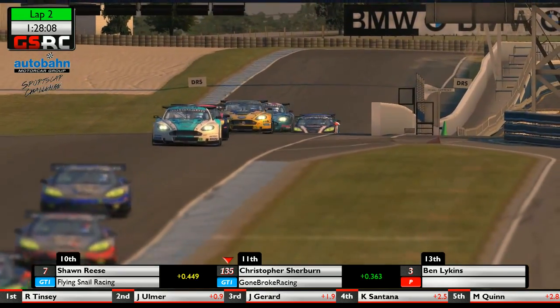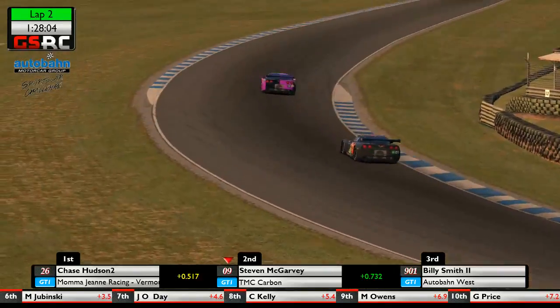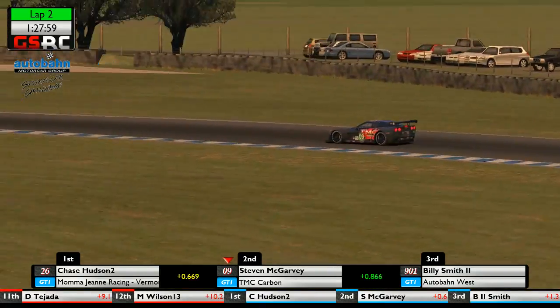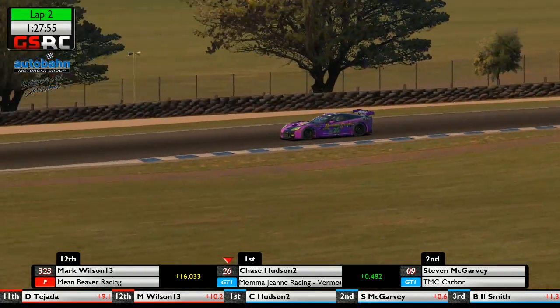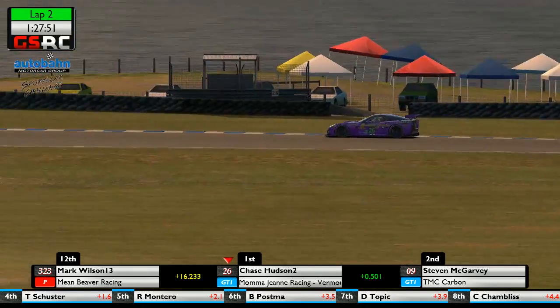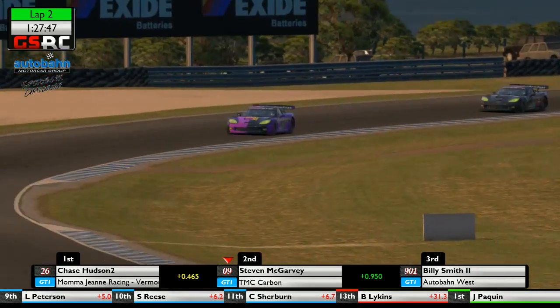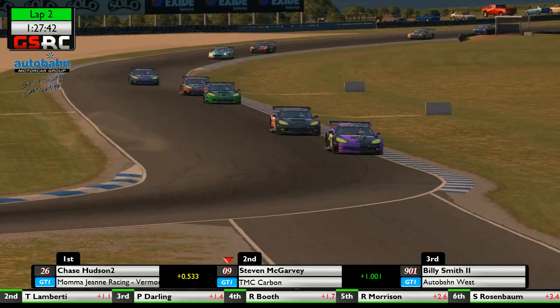As we switch over to the GT1s, currently looking at Sherburne. Let's head back up to the front of that field, though. Stephen McGarvey in second. We know he knows how to finish on the podium, but can he move up to the top step in this series? Right now, he and Chase Hudson have extended a gap over the rest of the field and are starting to streak away. Billy Smith in third.